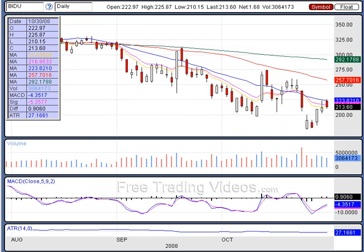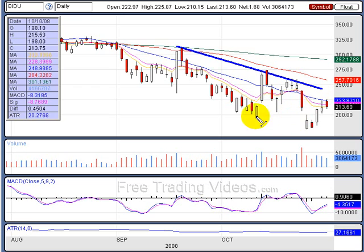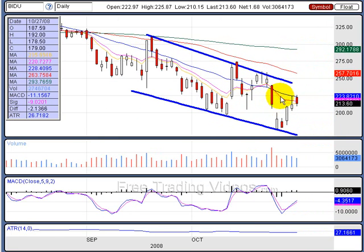There's Baidu. Now Baidu looks a little different than everybody else. It's a little more choppy. We're not breaking any resistance areas. We're just kind of, there's our trend. This is a better short than anything. Mark my words. How much you want to bet that we're not even going to make it up here to resistance? How much you want to bet that this acts as resistance right there?